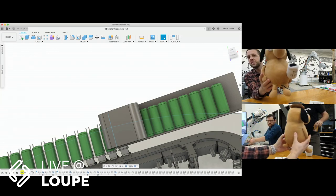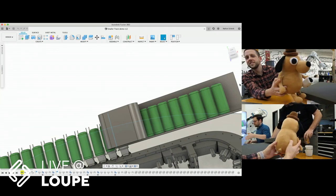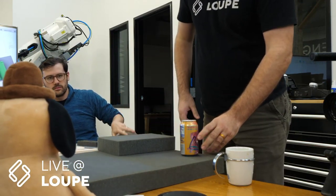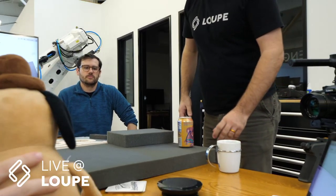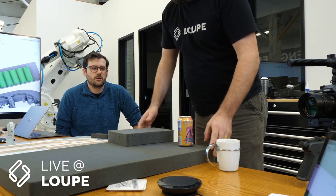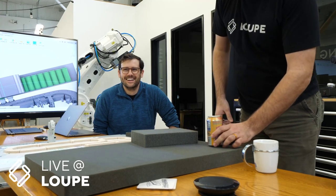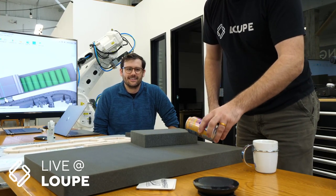So I've got a couple relatively high-ish friction surfaces here. Let's see. Are we feeling good on this? Yeah, okay. Let me get him out of there. What's this material for our viewers at home? This is just foam, some foam we had lying around. And LaCroix, which we also, of course, had.